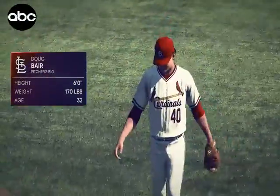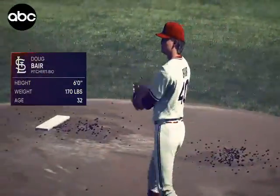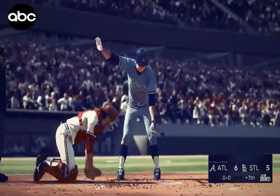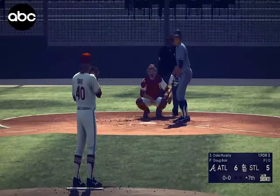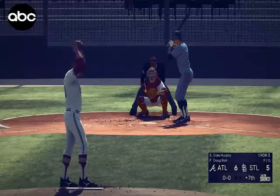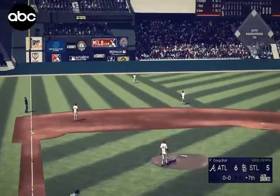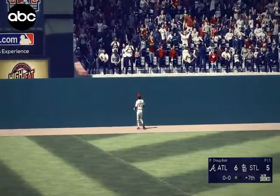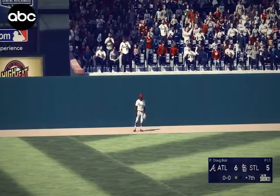Doug Bayer is on to pitch from the bullpen now to start inning number 7. So now into the box is Dale Murphy. Struck out in his last trip to the plate. Yeah, and he didn't put up much of a fight either, Matty. Gotta find a way. Can't go down 3 pitches. I don't care if you're staring at him or swinging at him. You have to find a way to make this pitcher work a little bit harder. And this will be pulled in just in front of the warning track for the first out.